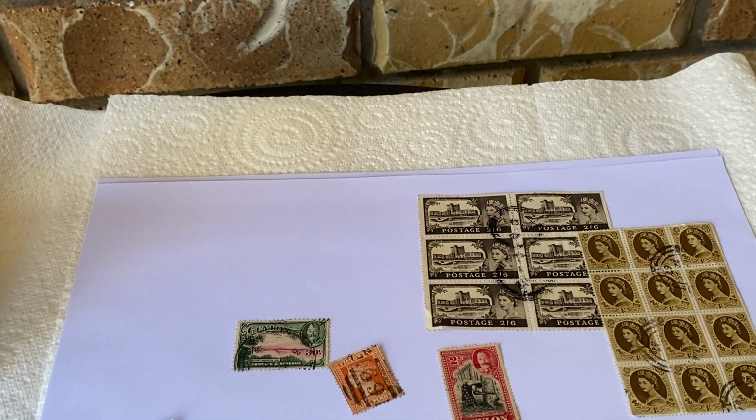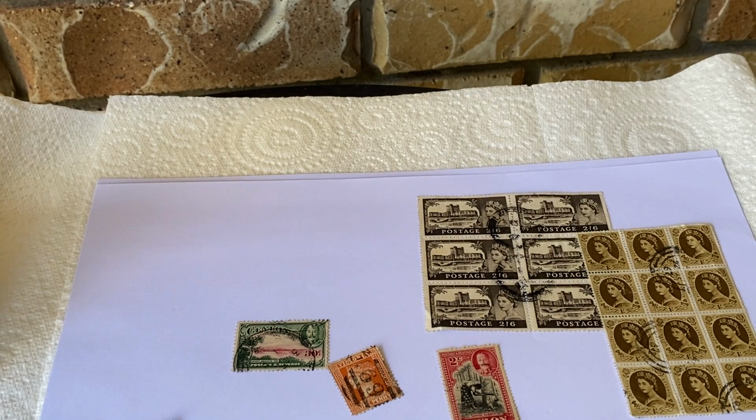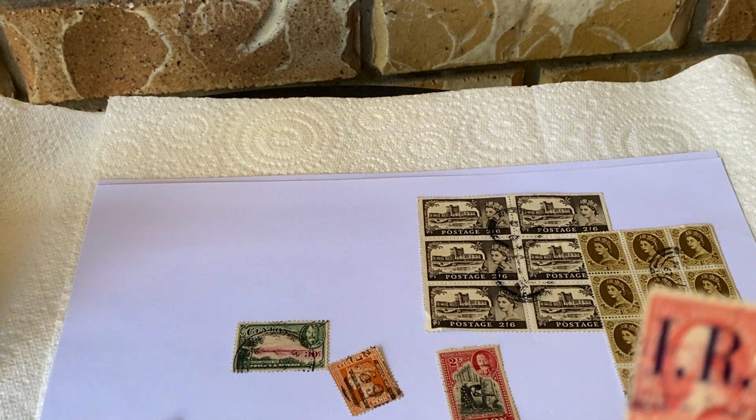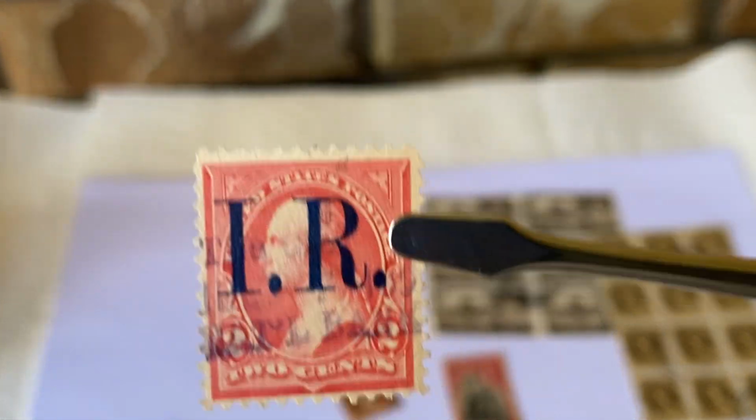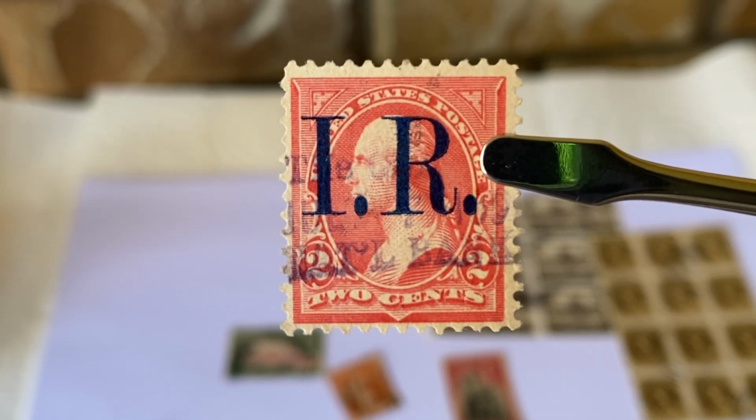This one here is from the USA. It's a revenue stamp, documentary stamp. I hate it when that happens. I really do. Let's see if I can hold it up better now. Documentary stamp. It's an Internal Revenue stamp, recess 1898.